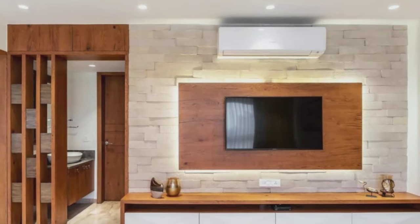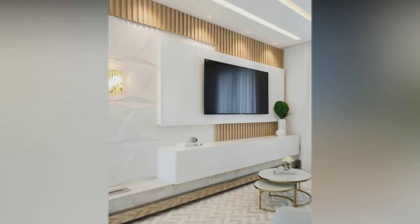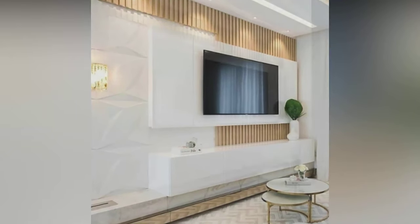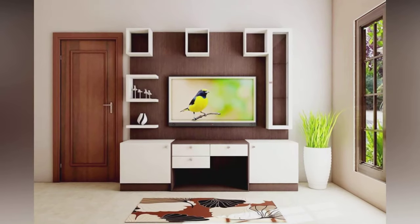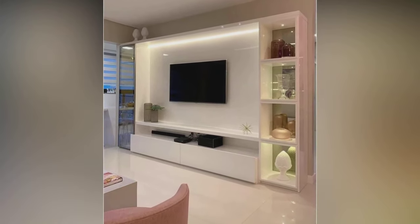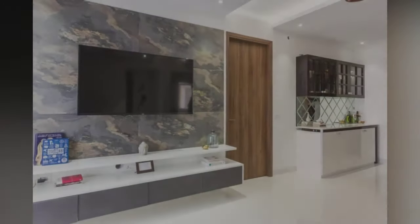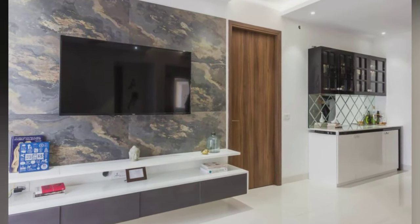Do I need to hang art around my TV? Leave the TV wall blank? Put plants or a bookcase on either side? Well, here's the good news, there is no one right answer. There are so many interior design ideas and options besides just a blank wall with a TV.